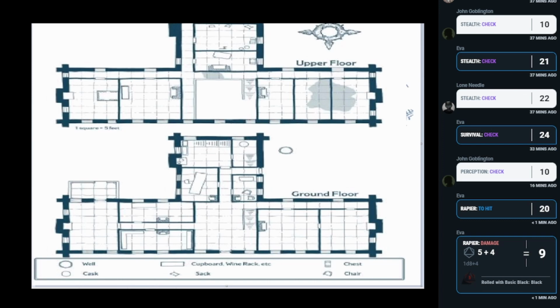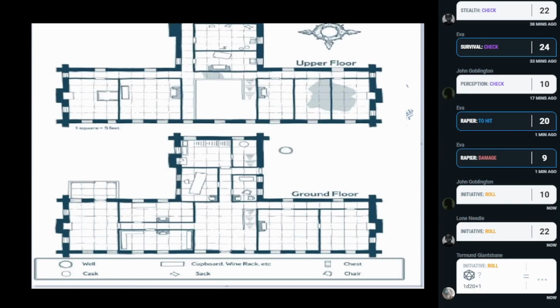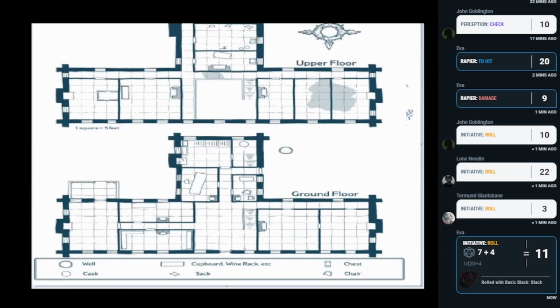Tormund, get him! It's a surprise. Okay. Is everybody else still on the stairwell? Yeah, everyone else is currently on the stairwell unless you were making your way up. But at this time, I need everyone to go ahead and do an initiative roll. This isn't technically combat, but it is an order of operations kind of thing. Okay, great. Tormund, you got a 3? Is this a joke to you? He rolled a 2 plus his 1.